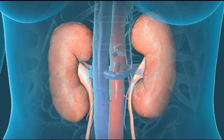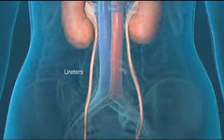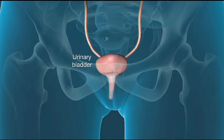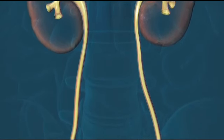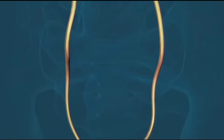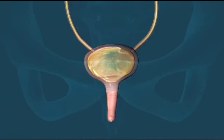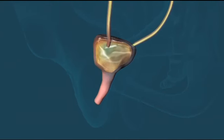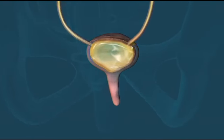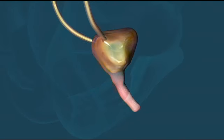Your urinary system includes the kidneys, ureters, bladder, and urethra. Consisting of water and filtered waste, urine flows through the ureters to the urinary bladder, an expandable muscular organ where urine is stored. During urination, urine leaves the body through the urethra. Special muscles at the base of the bladder, called sphincters, help control the release of urine by either relaxing to start the flow or contracting to stop the flow.